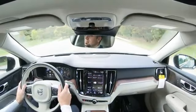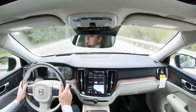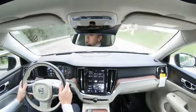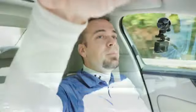And as far as cabin noise goes, I am going 54 miles per hour right now. There isn't a whole lot of exterior wind noise coming into the cabin, so that is definitely on point as well. As far as visibility goes, I can see perfectly fine out the back. And actually, let me adjust my rearview mirror a little bit. But yeah, 100% on point. Because of the shape of this sedan, you're definitely not going to have any issues there.